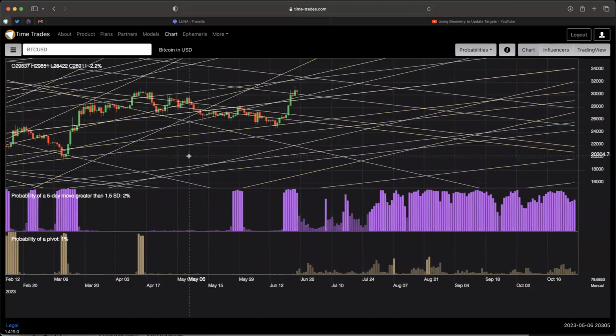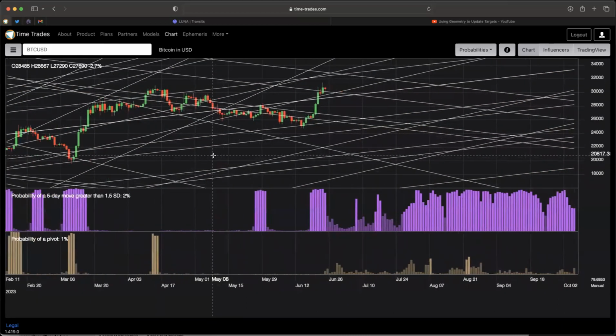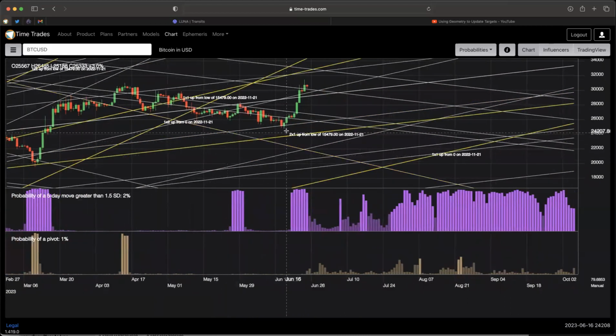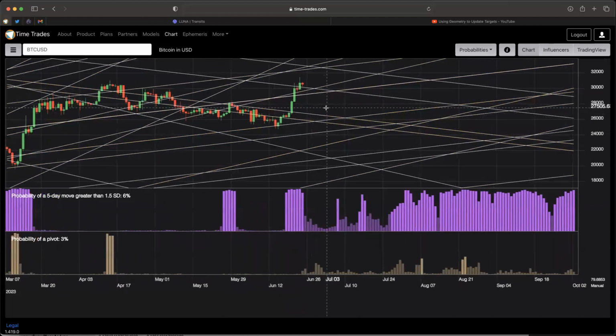Now there's been a real decoupling of crypto from stocks. They used to trade in sync, not so much anymore. What I would suggest doing here is maybe getting Bitcoin set up on TradingView and anchoring a Gann fan back to this June 15th low. You can use the Gann fan tool in TradingView to do that, and then use that as your price measurement tool.